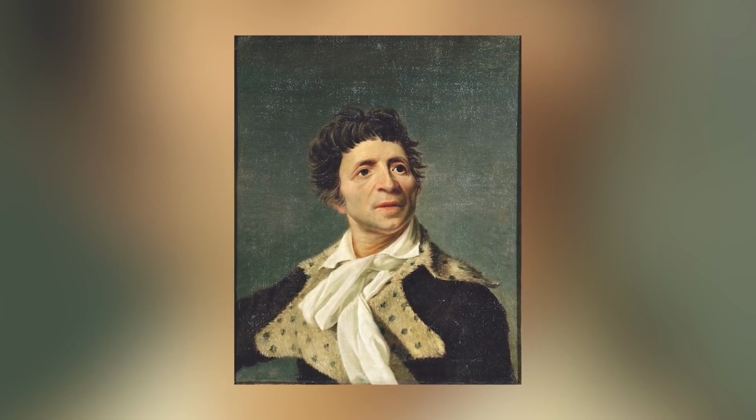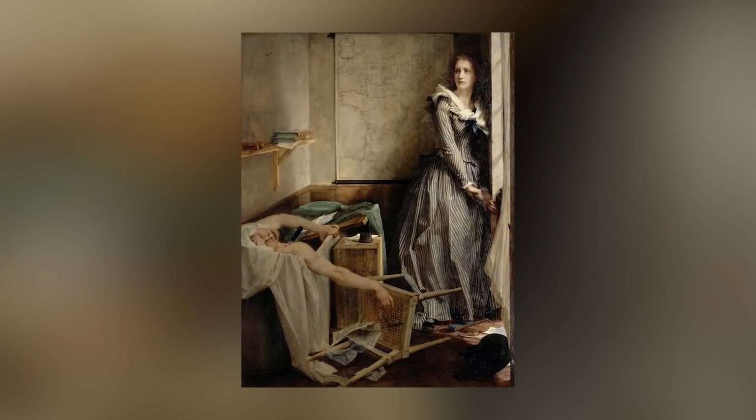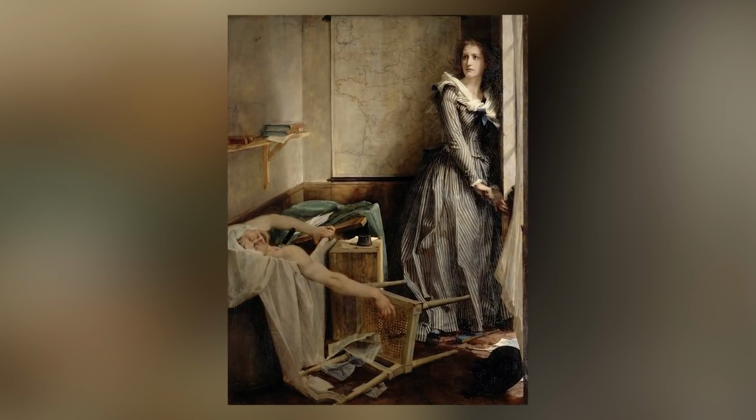Charlotte snuck in to see Jean-Paul by using a note which promised to share details of a counter-revolutionary ring. Jean-Paul suffered from a skin condition which left him in the bathtub often, and it became a place where he usually worked. Charlotte stabbed Jean-Paul in the bathtub, but she did not attempt to run away and was later tried and executed for her actions.